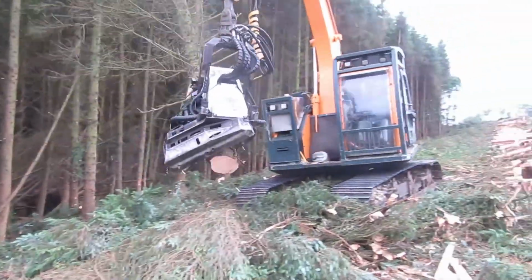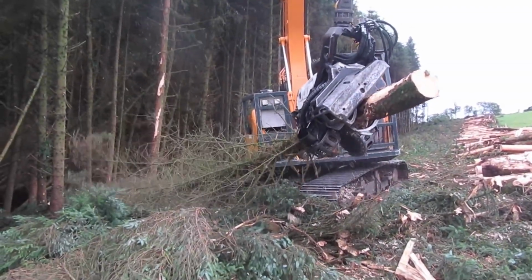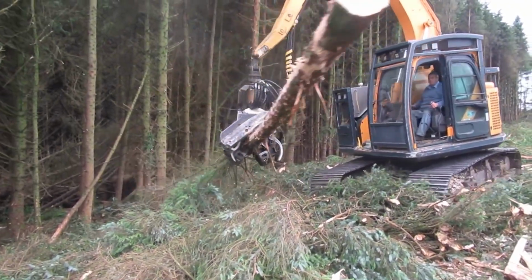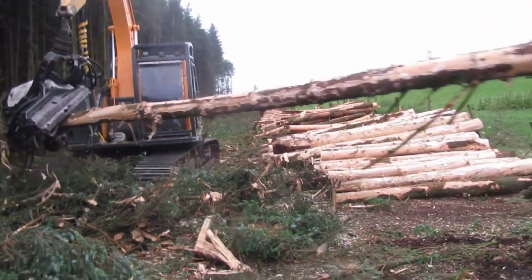Once a tree is down, the processing head cuts the trunk to length and removes the bark. Branches are sorted into neat piles, while logs are aligned for extraction. Seeing how quickly it organizes the branches is impressive.